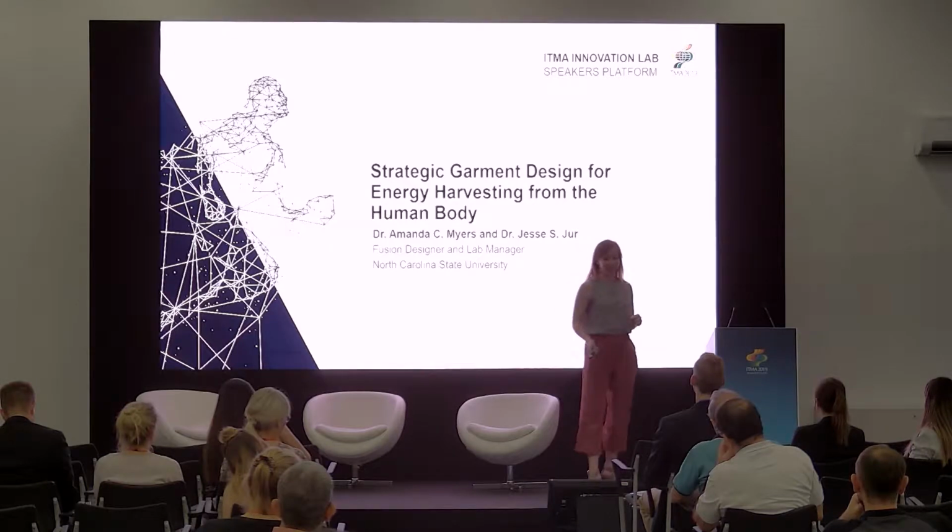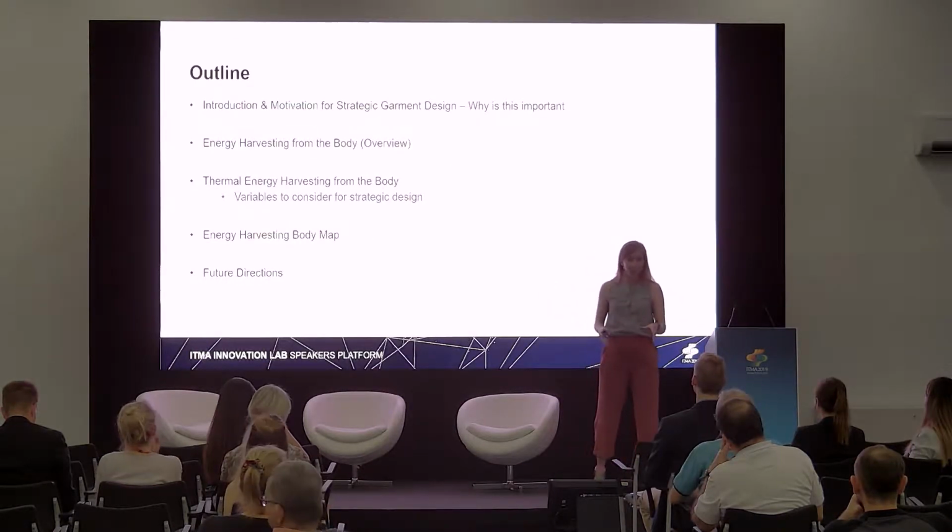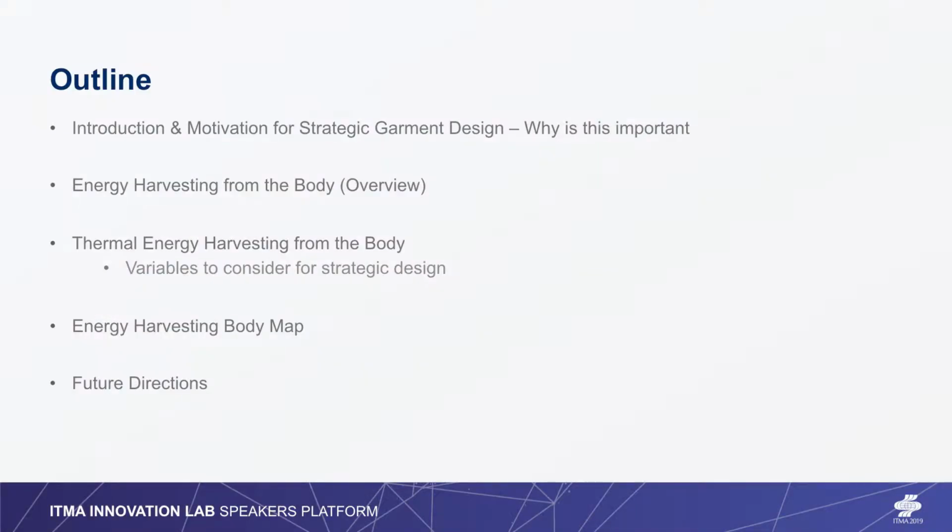My name's Amanda Myers, and I wanted to talk to you today about strategic garment design for energy harvesting from the human body. Briefly, I want to talk about what exactly strategic garment design is, give you a little bit of an overview on different energy harvesting mechanisms from the human body, but then take a deeper dive into thermoelectric energy harvesting in particular, and how we've used that to generate different knit structures and knit designs for creating an energy body map of yourself.